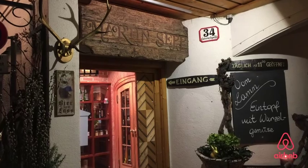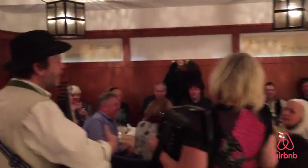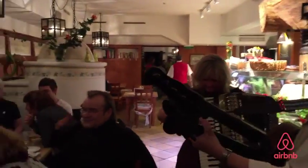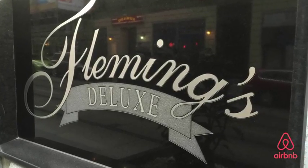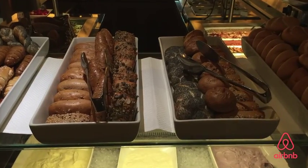For a typical Austrian evening, Benno invited us to the Martin Sepp restaurant in the wine tavern village of Grinzing, where the famous Heurigen wine is made. And there we met up with a bunch of British tourists, got serenaded by Austrian folk music, and the evening took its ugly course. The next morning, it was on to Fleming's for an opulent breakfast like something from my childhood. Just take a look at this spread.